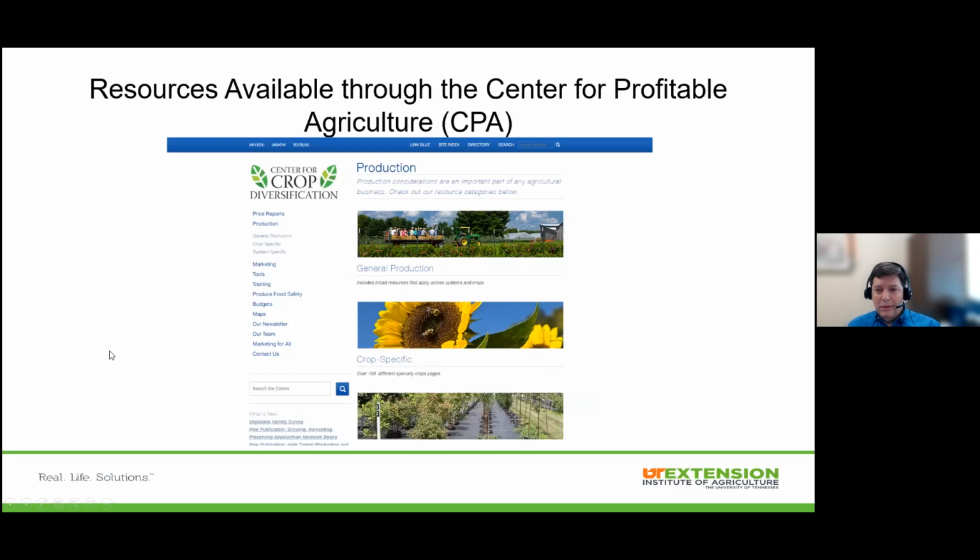The other link under other valuable resources, when we were on our website a moment ago, takes you directly to the Center for Crop Diversification site with the University of Kentucky. Under the production side of this, you'll notice these other topics. We have something on general production, which just gives you general production resources that are available. It gives you some crop-specific things. Now this is where you'd find most of the other crop profiles for vegetables, fruits, nurseries, ornamentals, and any other type of profiles. Where we have a handful of those on our website, Kentucky has probably 150, 200 different crops listed there.